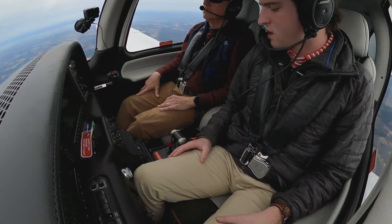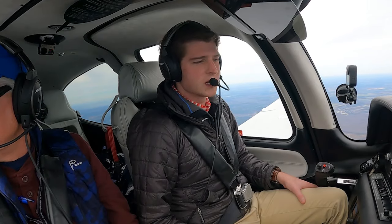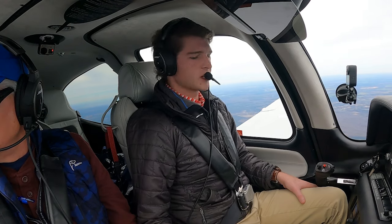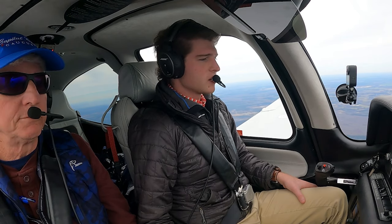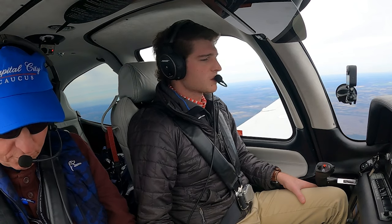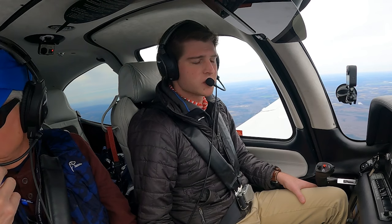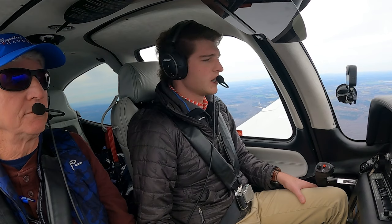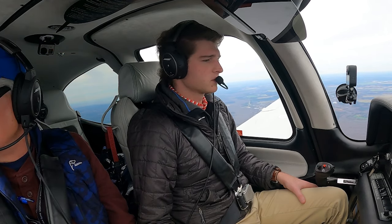Some of you were commenting on why I leave the fuel mixture lean. That's because this isn't a training airplane, so one of the things we do is try to run the engine at maximum performance. And maximum performance means maximum engine longevity for the Cirrus manufacturer. So I like to keep the engine leaned out on final until about 2 miles.